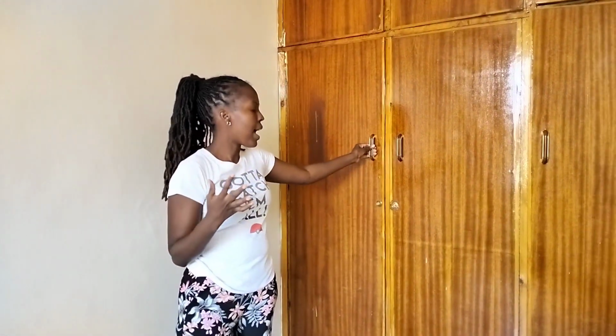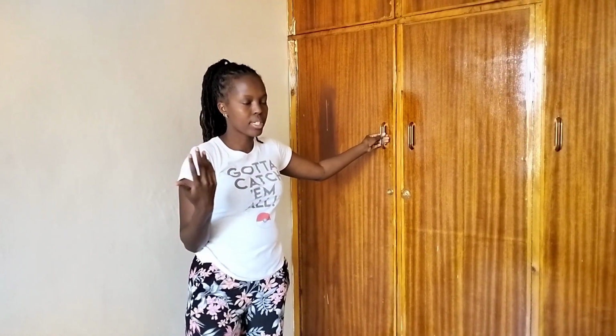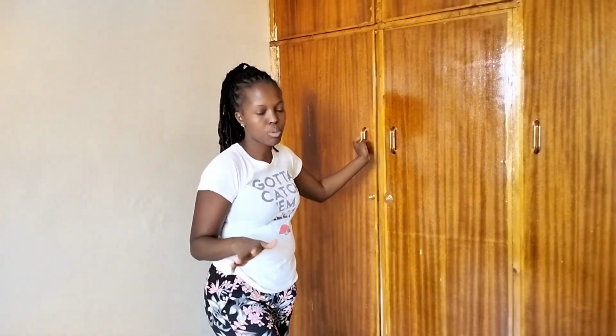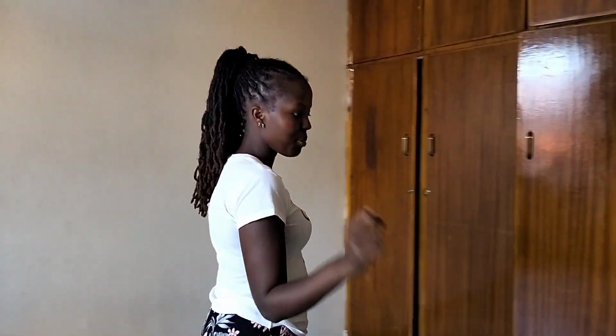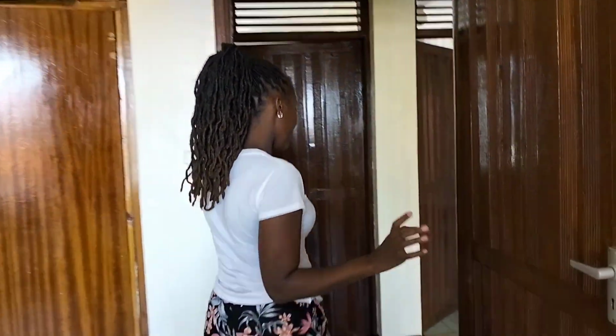Of course, I love these ones compared to where I was. The place I was, the wardrobes are not so good. And there's natural light coming in, which I really love. And the space is big. If I had two babies, it can definitely fit two beds comfortably and also leave some space. So that's Kayla's bedroom, which is amazing.